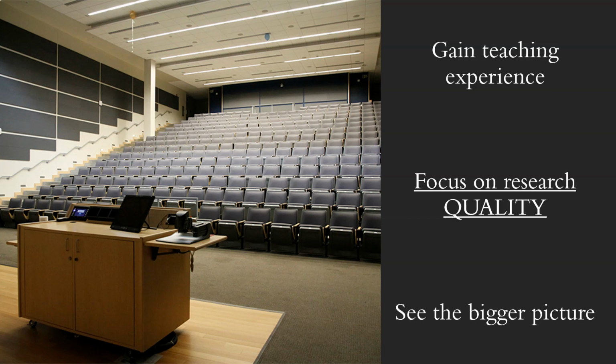When it comes to research, focus on the quality. If you're given the option of 20 papers or 40 papers, but those 40 have very little quality, they're just pumping out papers for the sake of it, or you have 20 papers where a good few of those have high quality, an employer is going to prefer that. You're really going to trip up if you have loads of publications to get to the interview, but none of them have any substance. And finally, see the bigger picture.